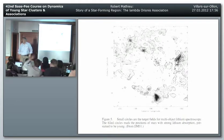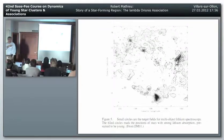Please. What's your completeness? Down to roughly 8/10 of a solar mass, I would argue we are 100% complete. Okay. But now I'll show you that there's a lot of low mass stars that we haven't touched because of brightness limits. Okay. I'll show you that in just a sec.